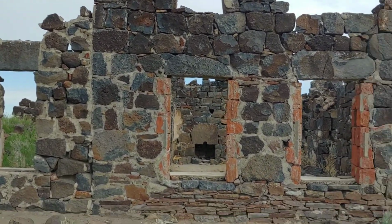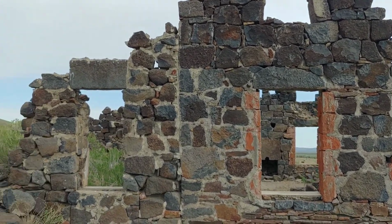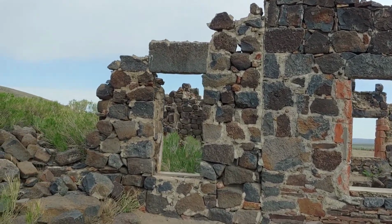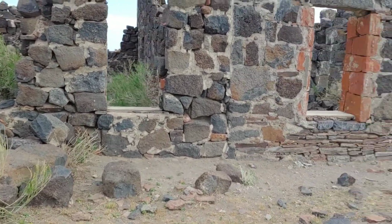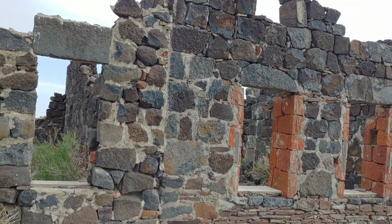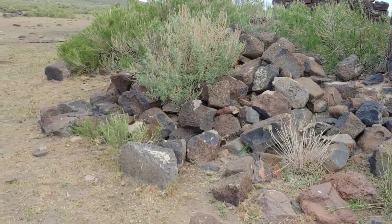This was a stage stop. It's very cool. It says I have service here. Really? Yeah. Well, it might work pretty close. The highway is just down over here. Probably a tower pretty close.